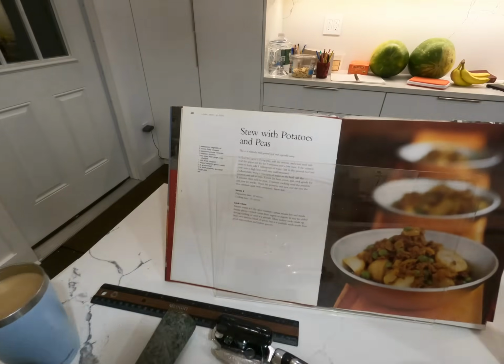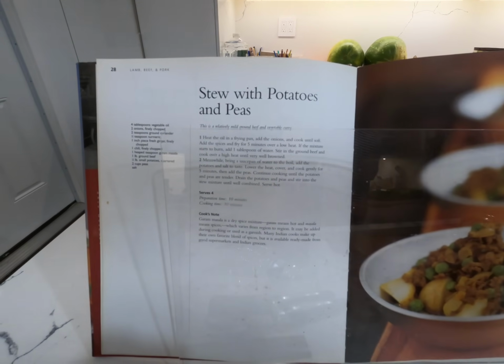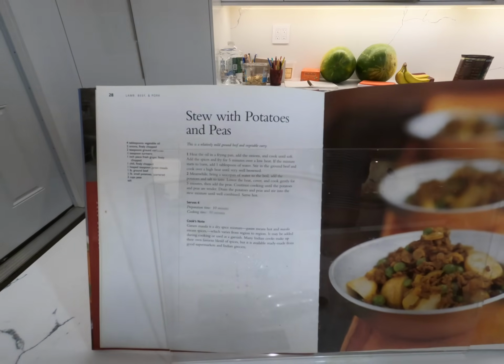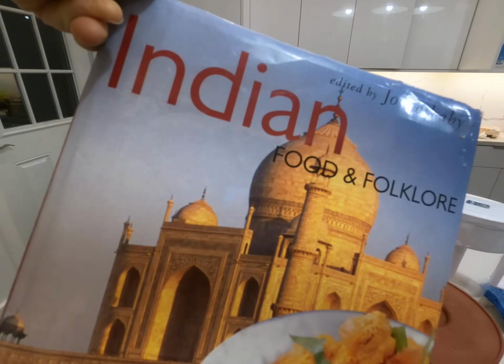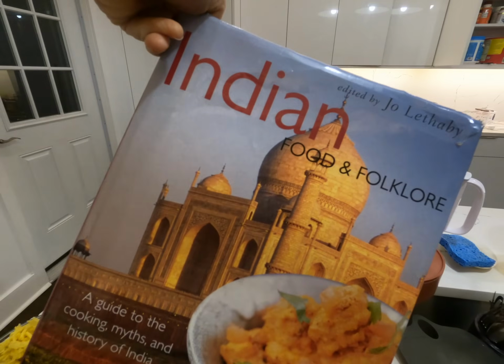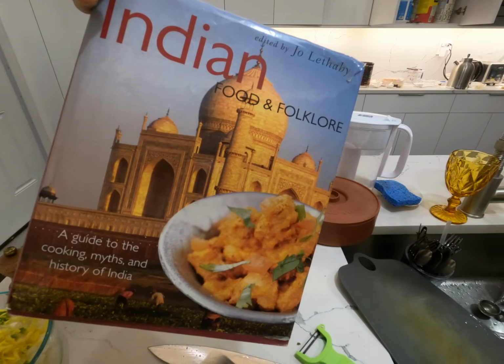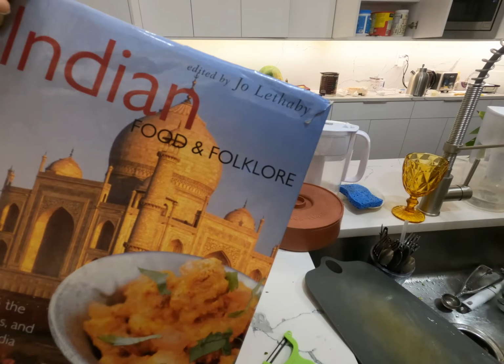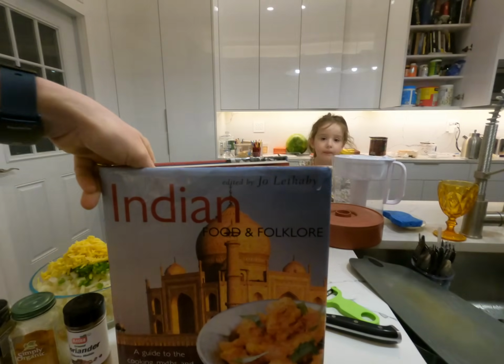And this is the cookbook we got it from. It's actually an Indian cookbook that we got from Costco when we first got married. Costco doesn't have it now, but you can find it online, used for like $4. It's called Indian Food and Folklore by Joe Letheby. And I really like this book.